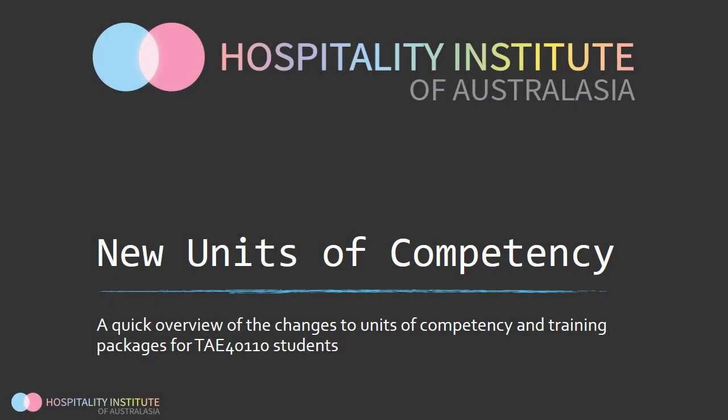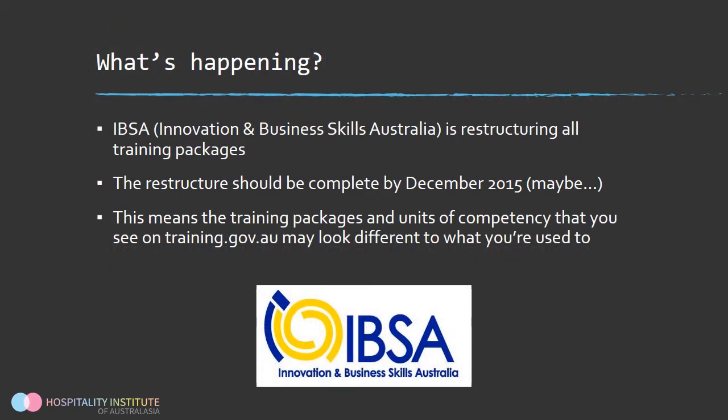Just wanted to give you a quick update with some of the changes that are happening across the training packages and units of competency that you might be working on in your TAE. The IBSA, which is the Innovation and Business Skills Australia, has started the process of restructuring all of the training packages on training.gov.au. This was meant to be finished by last year. Didn't happen, but it is continuing.